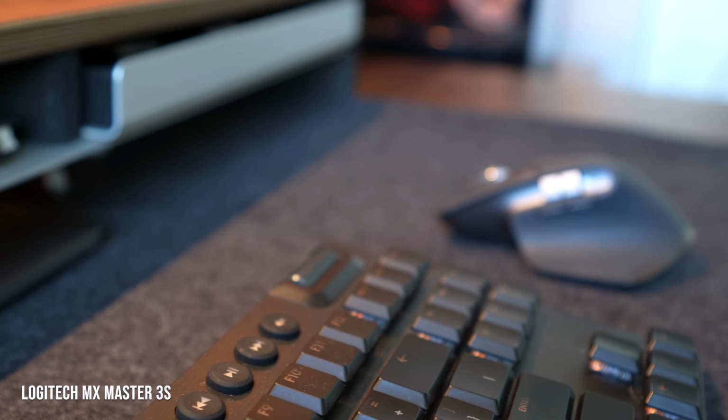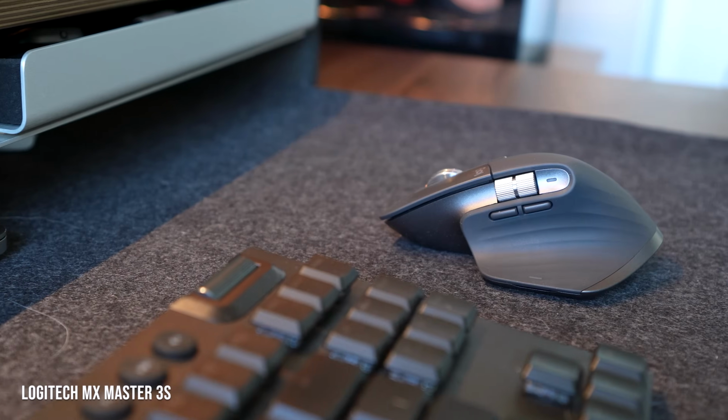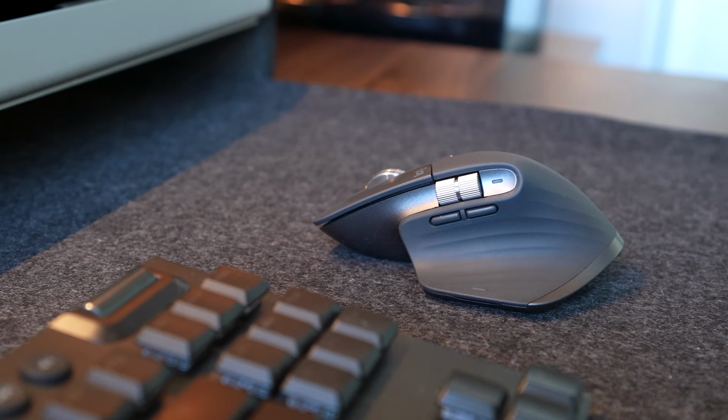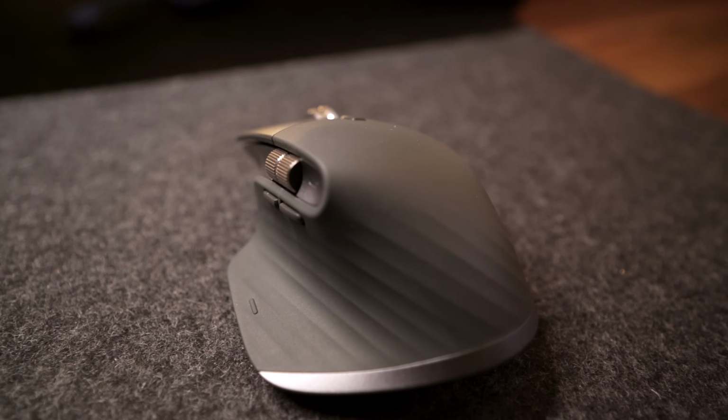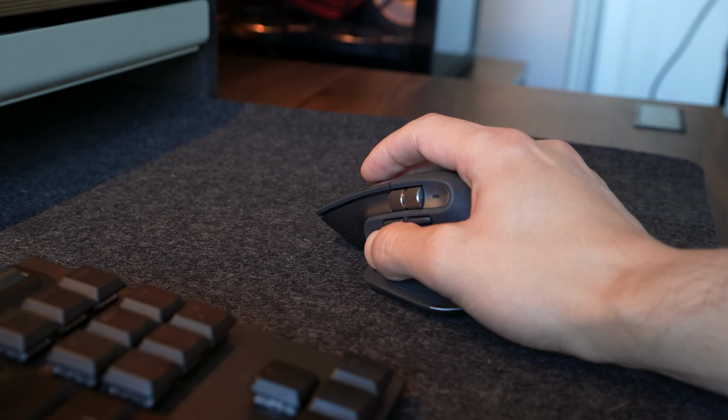Now I use two mice, one for work and one for gaming. For work, it's the MX Master 3S. Both the vertical and horizontal scroll buttons are really nice. It's compatible with Windows and Mac OS, and it's silent, which is really cool.